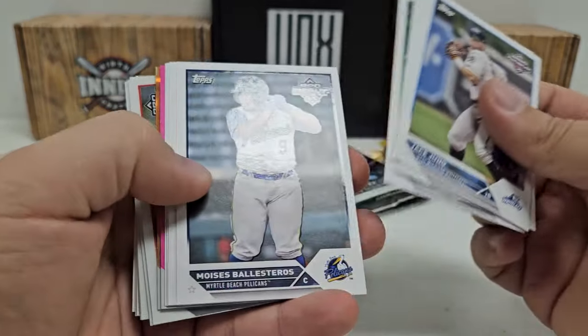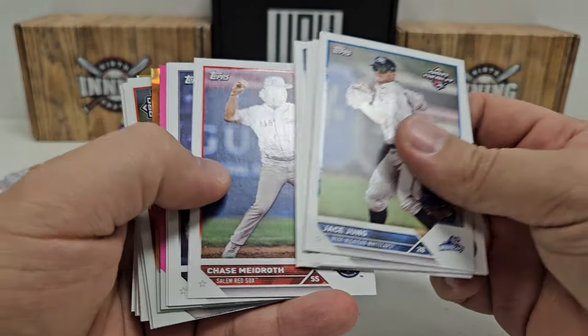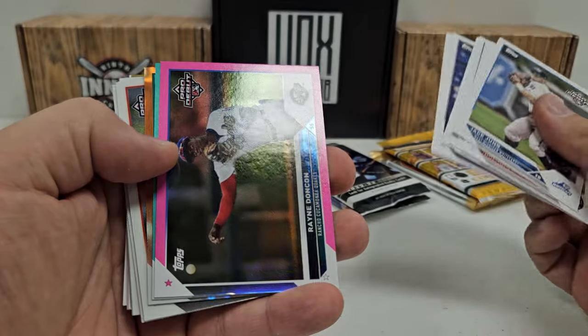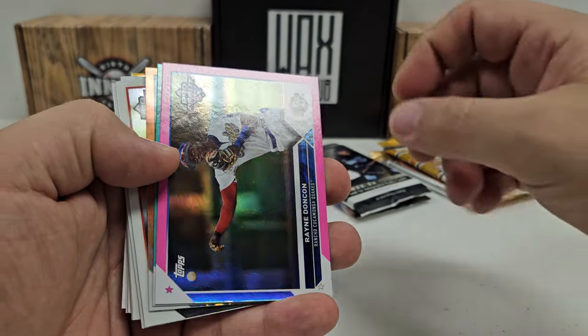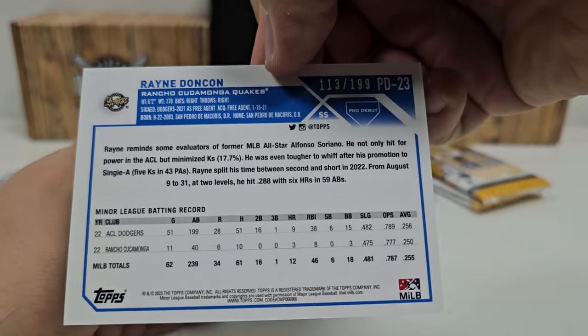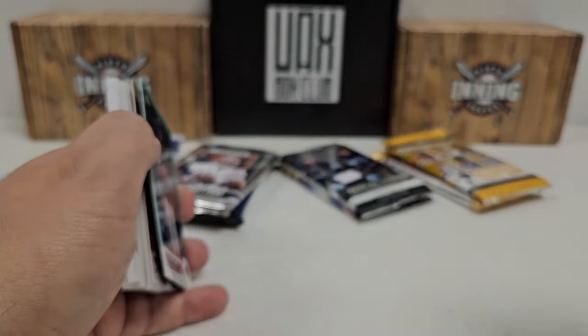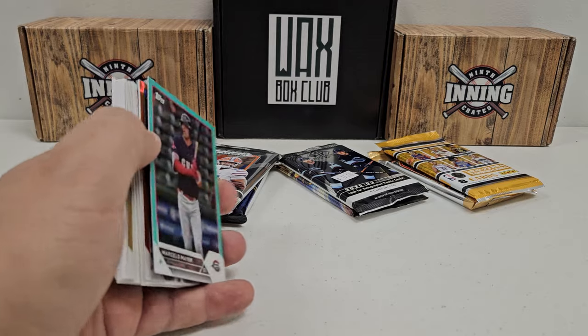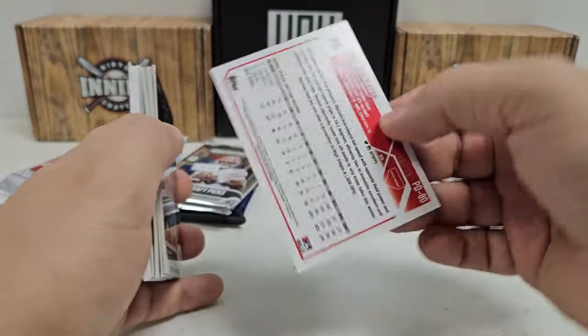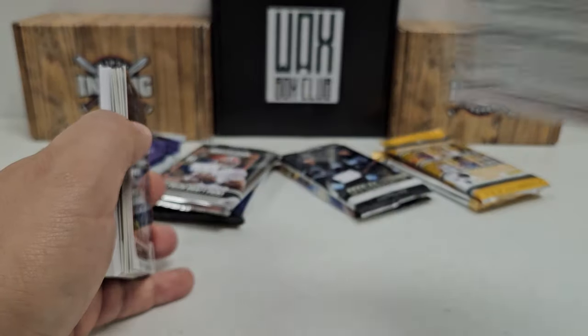The good stuff is in the middle of this pack. We'll get a bunch of chrome cards and stuff like that, and apparently at least one numbered card. And our first one is Rain Doncone, I guess. Not familiar with him. I ain't going to lie and tell you I am. Out of 199, so a numbered pull. Marcel Meyer, I am familiar with. That should be numbered as well. Out of 75, that's pretty good.